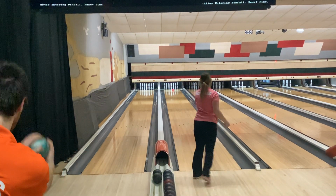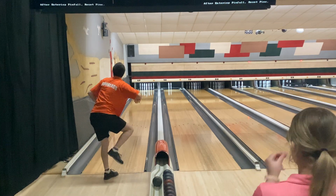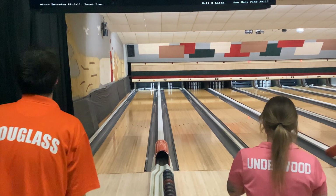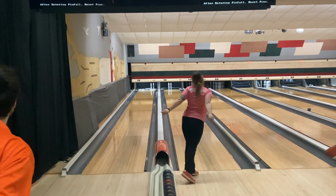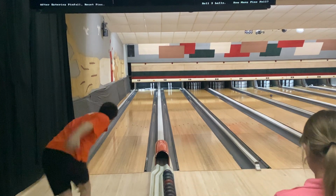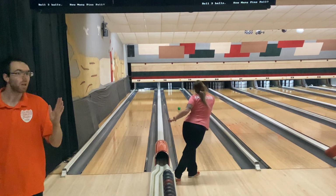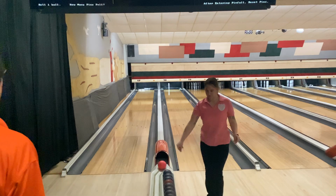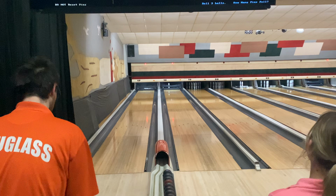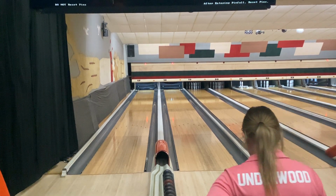Up 7, Brittany Underwood. Light on the head pin, 7 drop. Tough shot here. Both diamond minus the 6 pin. 4 pin, sorry. Dyslexic. Just misses the object pin. Alright, Timmy uses the wood nicely there and he gets a spare in the first box. And Brittany's at a 9. So Timmy's down 9 pins going into the string for total.